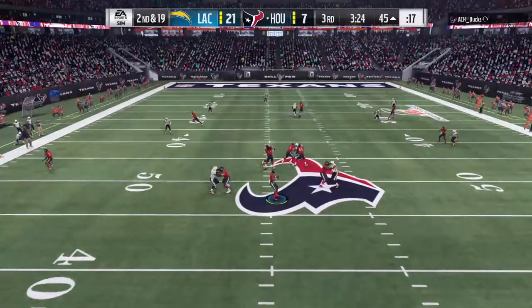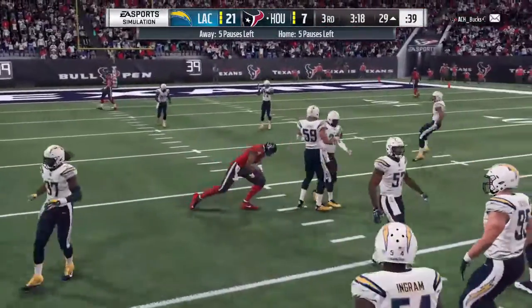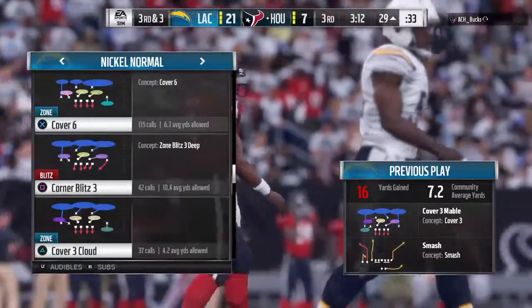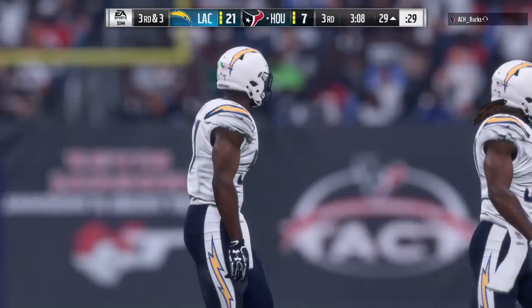Second down. Here's Watson. And an alley to run. And he'll avoid the tackle there with a slide. That'll be a gain of 16. And just like that, it's third down. Man, defensively, that hurts. They got him out of his rhythm. They had him hemmed in, but somehow he was able to tuck it away and get away for a gain.